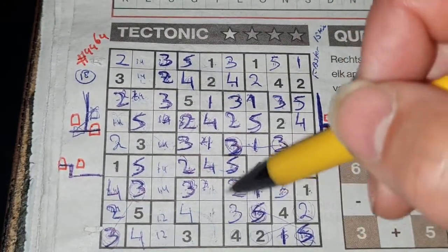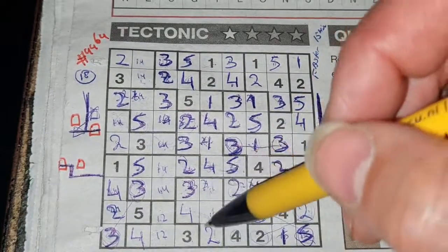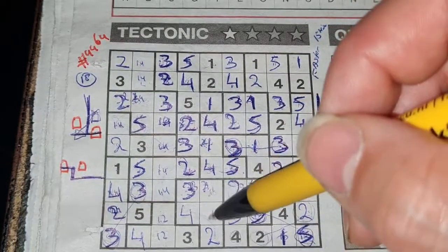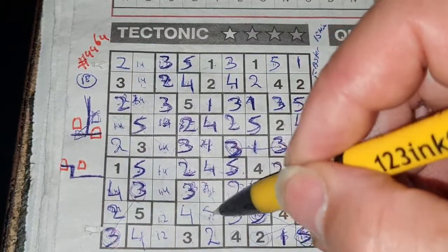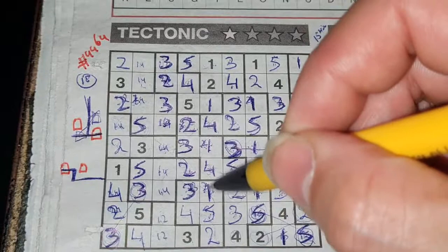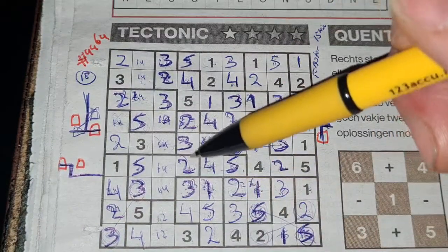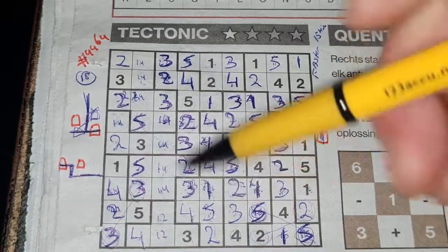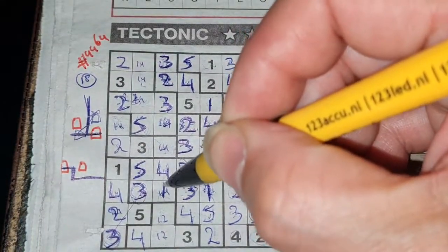These 2 boxes can be a 2, so 1 box left for the 2 should be here. 2 numbers left in this area for numbers 1 and 5. We have a 5 there, no 5 there. 5 should be here and a 1 goes there. Okay, 1 and a 2. 1 and a 4. We have a 4 now, so no 4 there. 4 should be here and a 1 goes there.